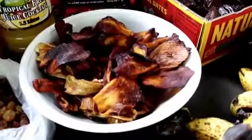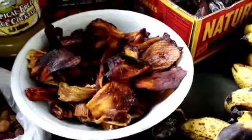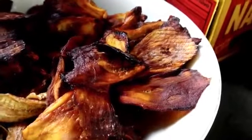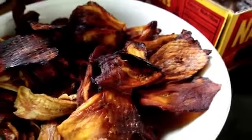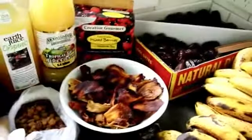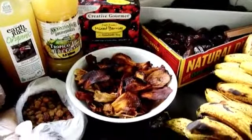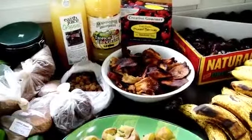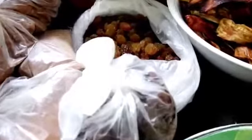Then we have some dried fruit. This is actually jackfruit that my mum dried. It may look like a bit burnt, but it was actually just super ripe when she dried it, so it's not burnt. And there's a bit of banana. I might have a little snack of dried fruit every day, especially if fresh fruit calories are not easy to get for some reason.